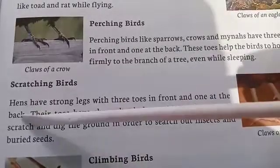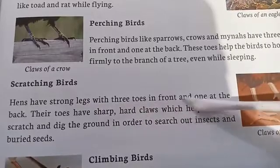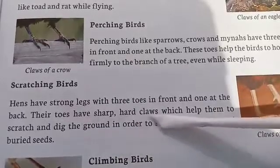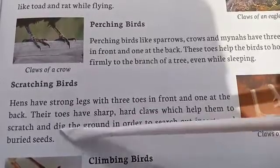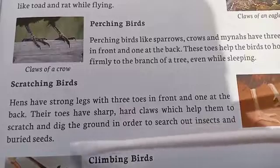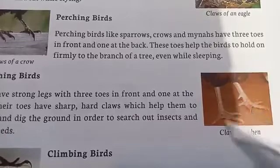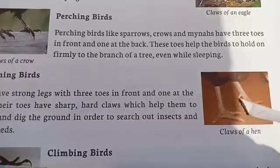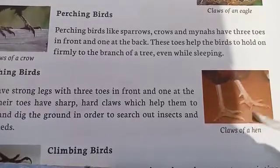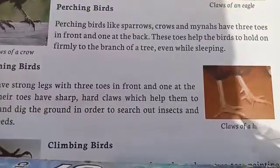Scratching birds. Hens have strong legs with 3 toes in front and 1 at the back. Their toes have sharp, hard claws which help them to scratch and dig the ground in order to search out insects and buried seeds. You can see claws of hens. It is 3 toes in front and 1 at the back. And these strong claws help them to scratch the ground and search food for themselves, for insects and seeds.